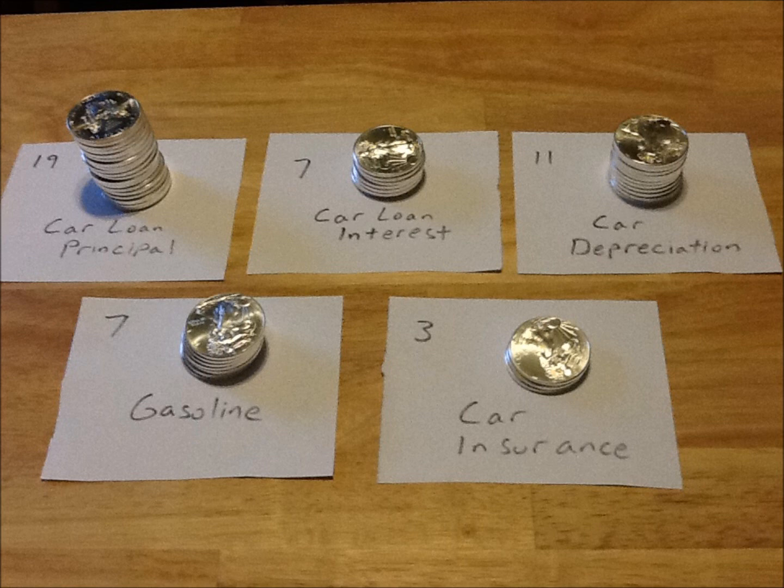If the car gets 25 miles per gallon, then the average driver putting 12,000 miles per year on the car will spend about 7 eagles per month on gasoline. Insurance will cost another 3 per month. So all total, the cost of owning the average car will be about 2.5 mint tubes of Silver Eagles each month. If that makes you want to throw up, I can't say that I blame you. Having a spouse who drives a new car will double the pain.